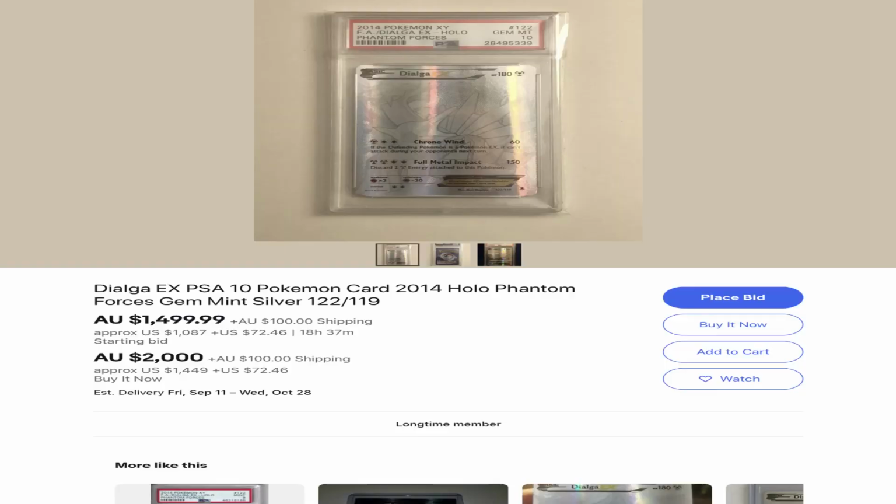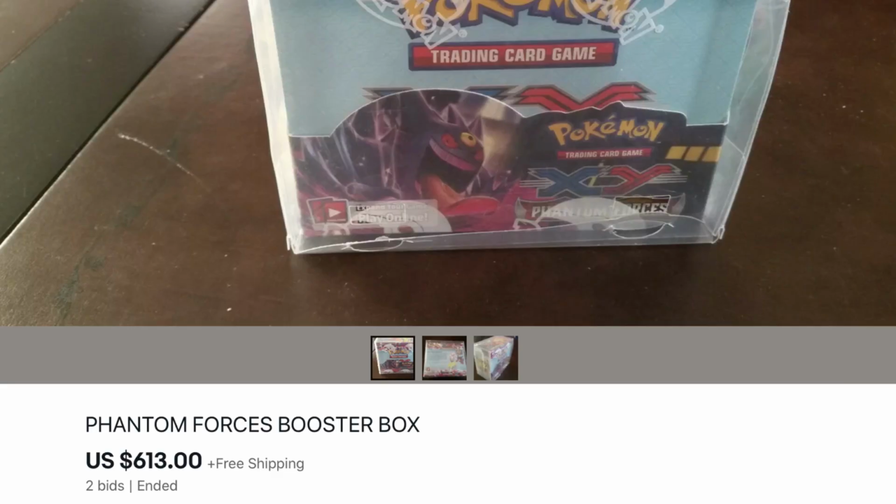The second modern booster box I think is getting to be pretty investable is the Phantom Forces booster box, because it's got this Mega Gengar kind of highlighting it, and Gengar is such a fan favorite. And not only that, but it has the all white full art Dialga card in it as well. It's like a secret rare, and that card is super expensive right now as a PSA 10. But you know, Phantom Forces booster boxes have been going for around $600 recently, and I just think with the Mega Gengar EXs and just the different cards in it, it's a little bit underrated. So that might be something you want to look out for.